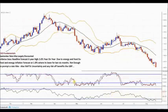Right, we're on GBP/CAD, and we've looked at the British pound fundamentals, and we think the bearish fundamentals have peaked. In terms of the CAD, we think the bullish fundamentals have peaked. Now, a September rate hike in Canada is largely discounted by the bond market, so if that occurs, there shouldn't be too much reaction to it in the price. But we do have inflation data out of Canada on Friday. The headline inflation number is forecast to be a 6-year high at 2.6% year on year. That's due to food and energy costs, which are obviously volatile.